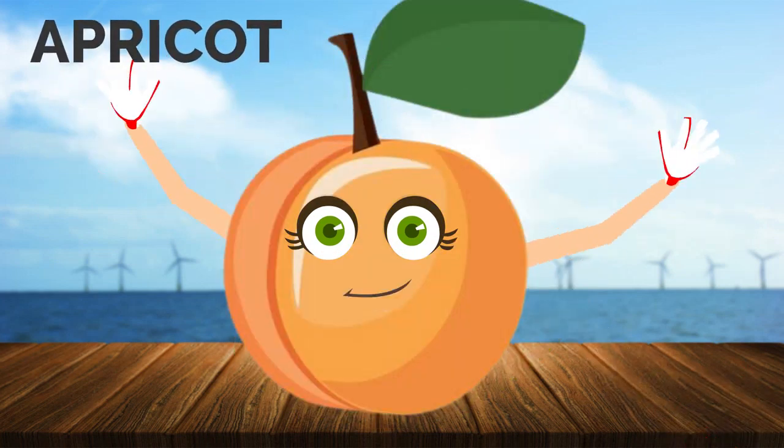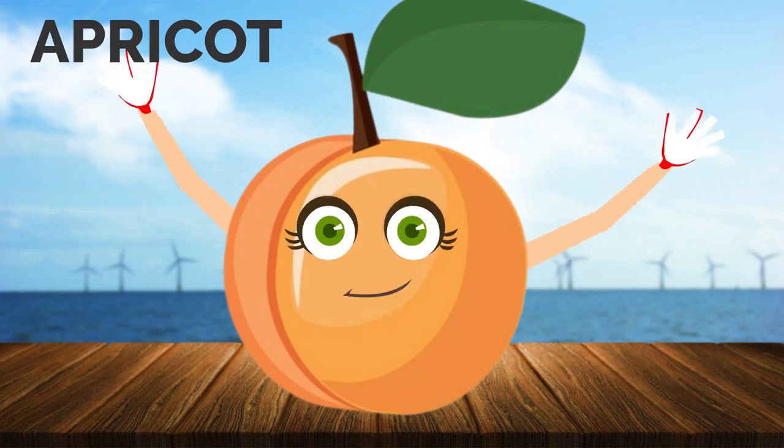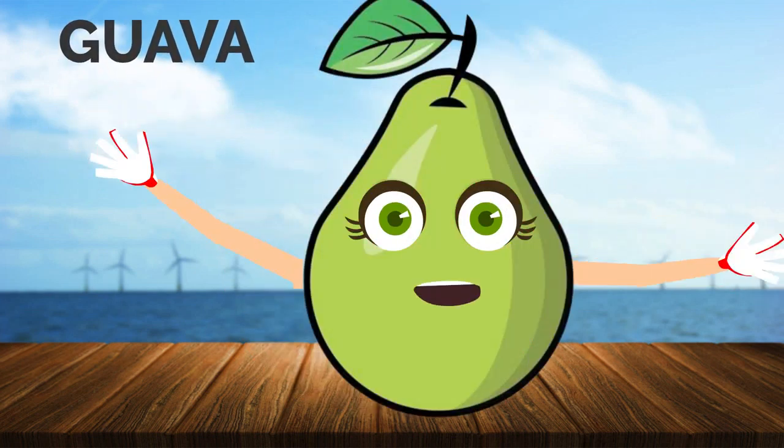I am apricot, a sweet and tasty fruit. I have a soft, orangey-pink skin and a big pit inside. Apricots grow on trees.